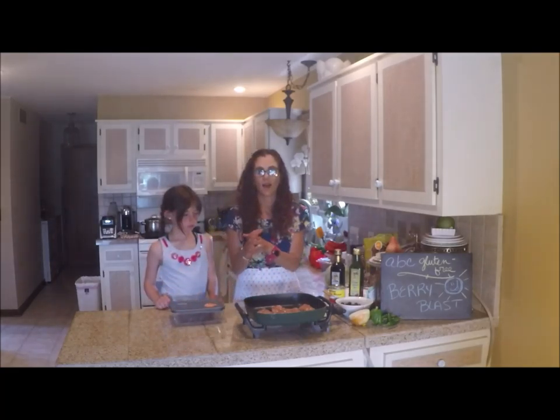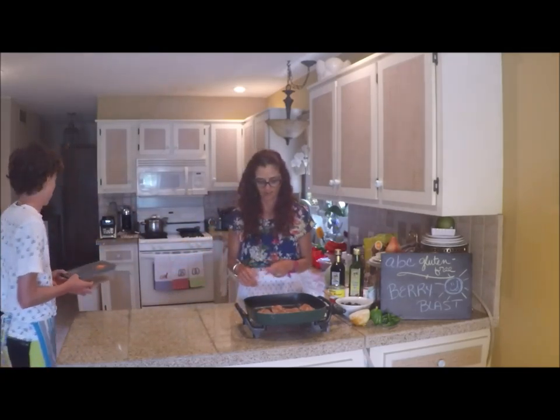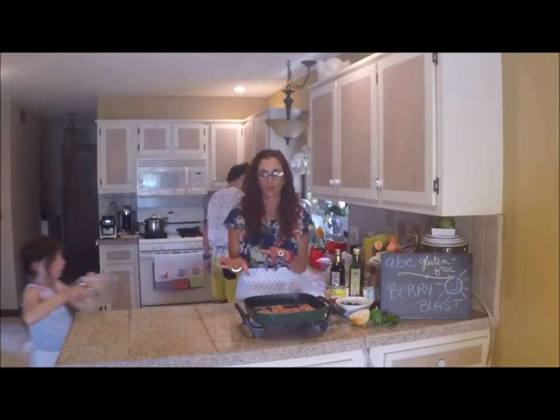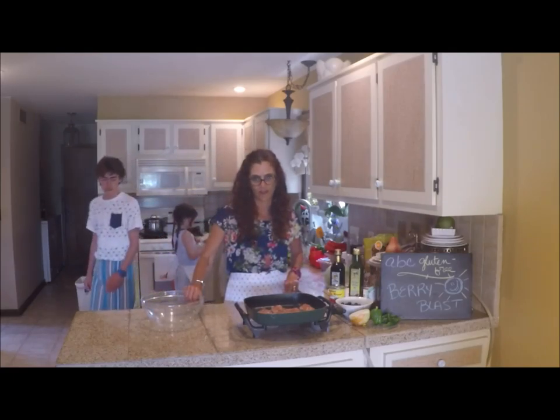To top our chicken, we're going to be making a delicious blueberry salsa. Jeremiah, we'll take that. Yeah, thank you. These chickens are not going to take long, so we're going to take them and put them onto a plate later so that they can rest. For our blueberry salsa, this is probably one of our favorite things.